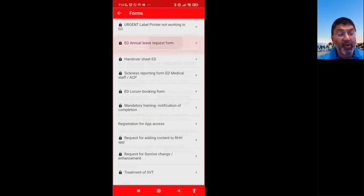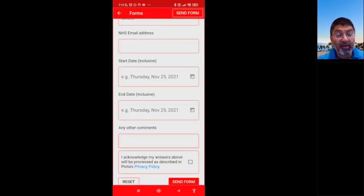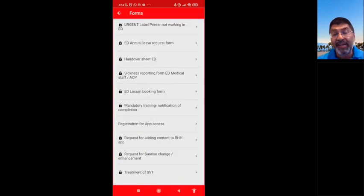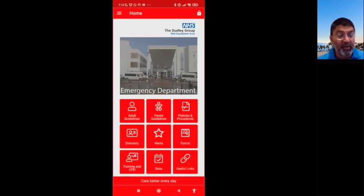Our staff can also request annual leave on here. And each one of these forms goes to a designated person. So whereas the handover sheet will go to the ED consultant group, the annual leave request form goes to Becky, who is our rota coordinator, and she will then obviously sort out the annual leave for them.